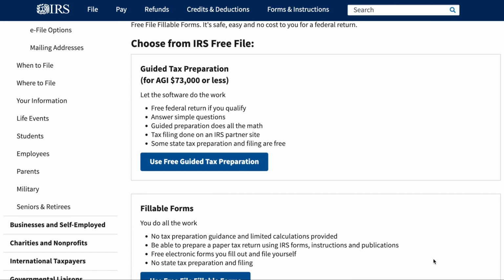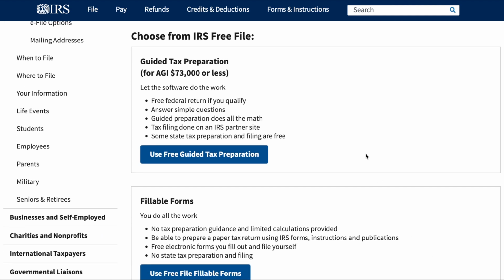It's safe, it's easy, and it is at no cost to you for a federal tax return. You can choose from the IRS Free File options. The first one is the guided tax preparation for AGI, adjusted gross income, and I'll tell you within a second how you can figure this out. But if you already know that your AGI is $73,000 or less, let the software do the work for you.